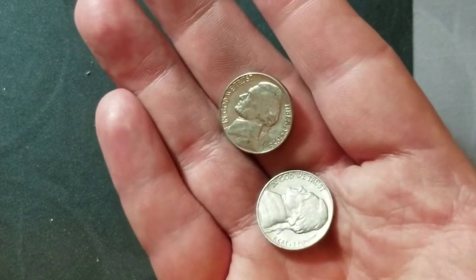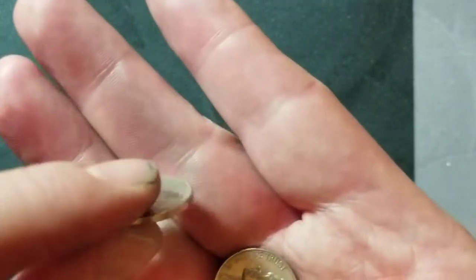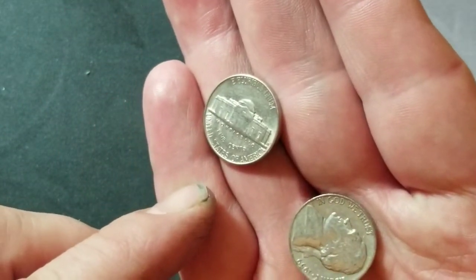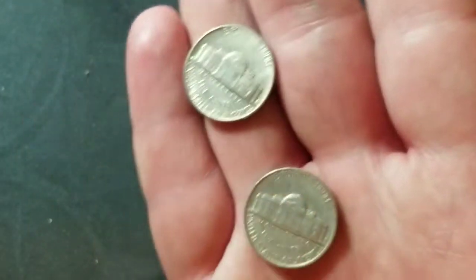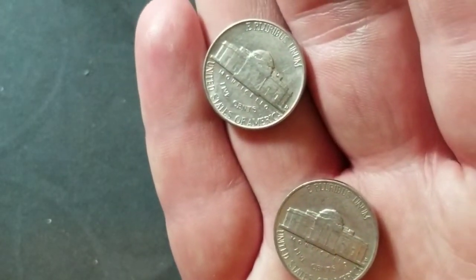Alright folks, roll number 17, and I have a 1958. Pretty good looking on the front, not too bad looking on the back, and it's going to be a Denver. And then I have a 1959. And it's also going to be a Denver. I'll bring you back in on the next find.